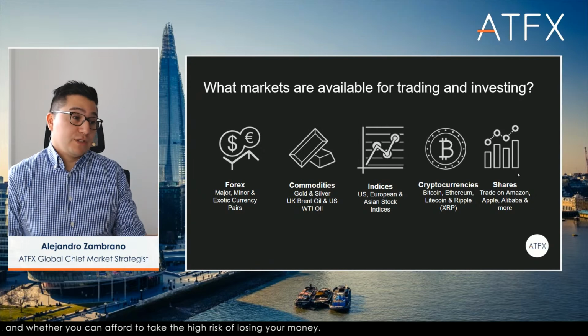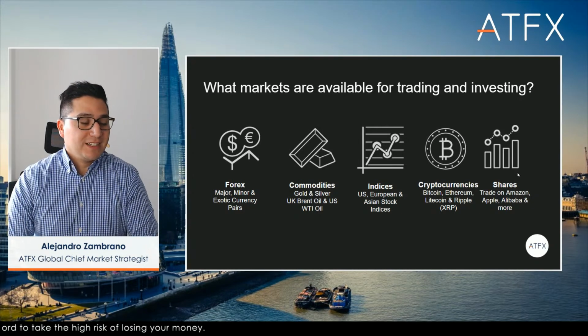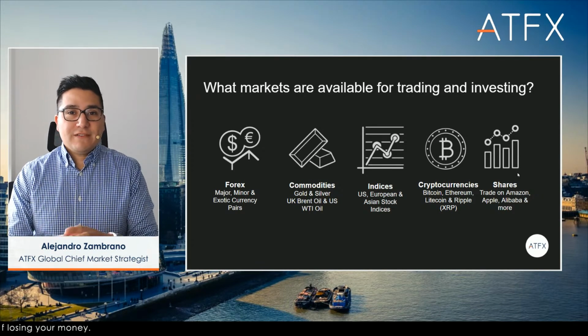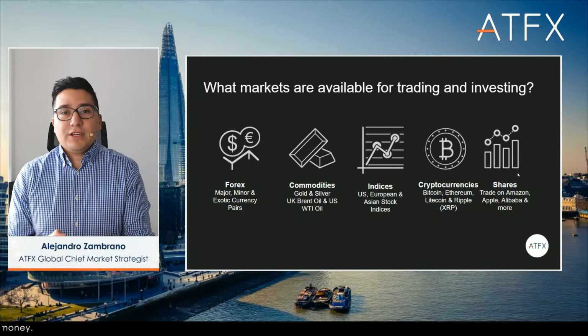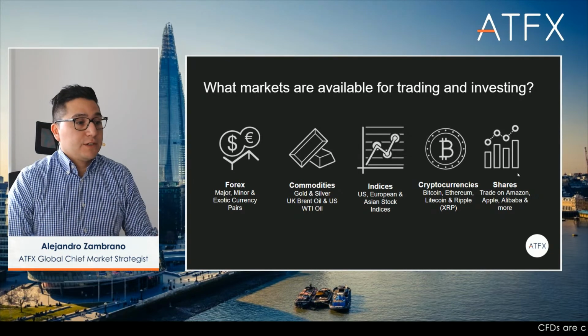You will have issues as well, because if President Trump sometimes wants to tweet something, you'll see the dollar move a lot. So they're not immune, but it's easier to keep track of 7 countries than to keep track of hundreds of shares. And that's one aspect of currencies trading.